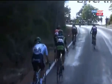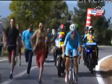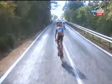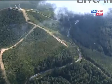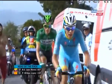He's looking behind. He's looking to see where is Rebellin. He just has to give it 100% and try and take 23 seconds in today's stage. Rebellin knows that. He gets out of the saddle and he just has to wrestle the gap. That's got no one with him. There's no protection right now. As he comes around a headland, he might find a bit of a breeze, which will not be to his liking.